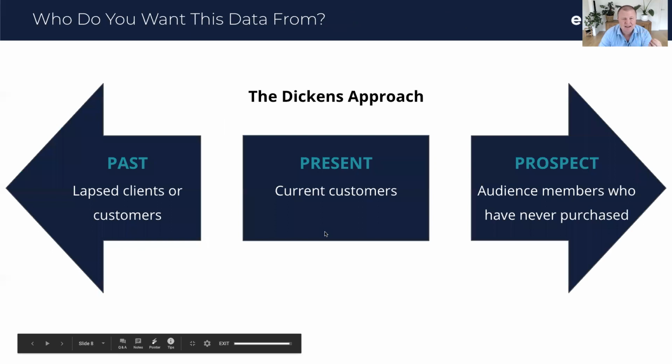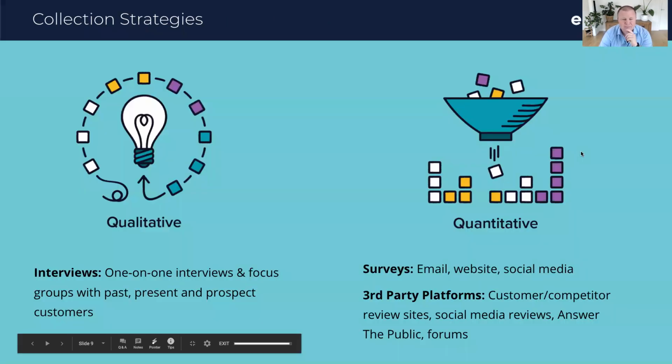And once you've got that data, an effective way of getting that data is what we call the Dickens approach. Essentially, what you should be doing is some combination of your past clients, so people who have churned, right? If you've lost clients or lost opportunities, go back and get some insight from them. This can be qualitative, so conversational, or quantitative, through research and data. Obviously your present customers, and then looking at your future ideal customers, right? So if you've got an ideal audience persona, you can go out and capture them.